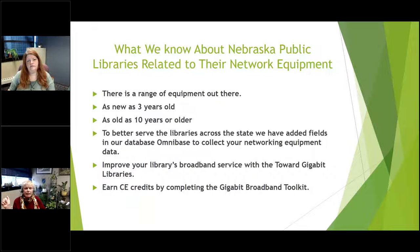And I'm thinking that I've been in a library since I did the BTOP grant, started 12 years ago, and I have seen switches that I would have installed in the library back then. So I think it could be that there is a wide range, and hopefully we're starting to see more and more updates with equipment. But regardless, it is a challenge for libraries to find an IT person to work with them on their equipment.